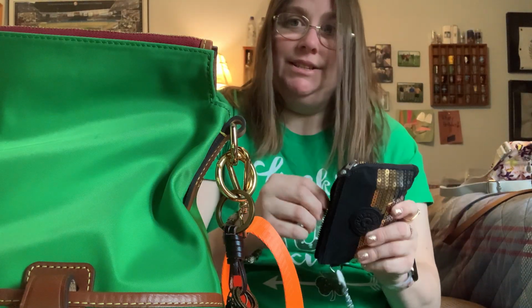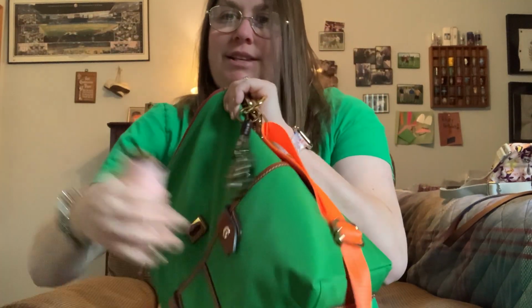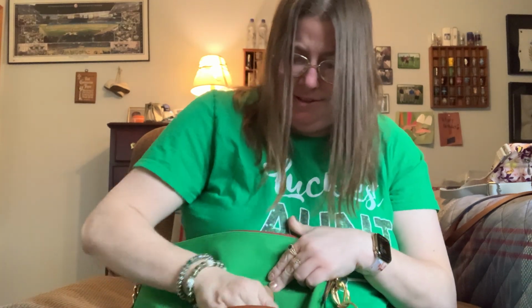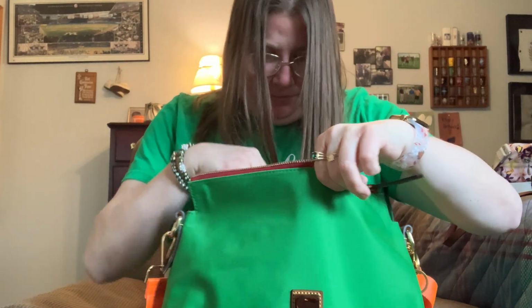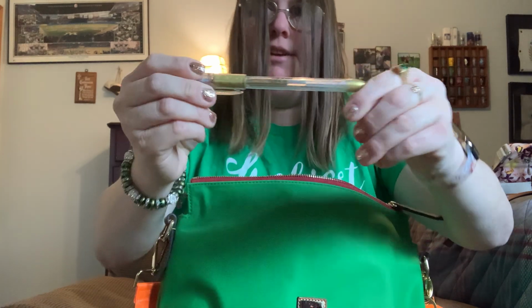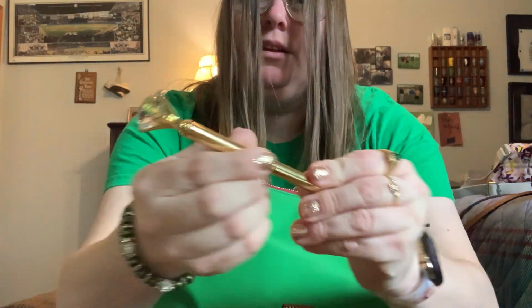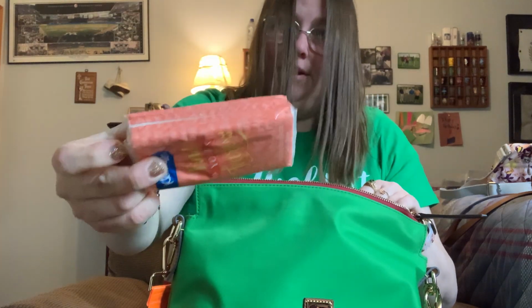So I'm going to put this in that pouch. I'm going to put this on the other side. I might put that back on. And my iWalk charger. This one works. This is my favorite one. So this one's going to go here. Okay, so I have this gold gel pen and this gold pen here. And I have my tissues that are ridiculous to get out, but there you go.